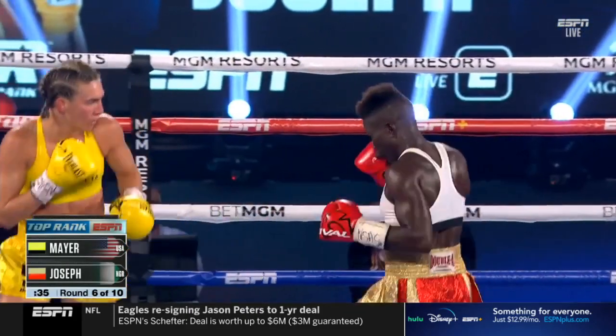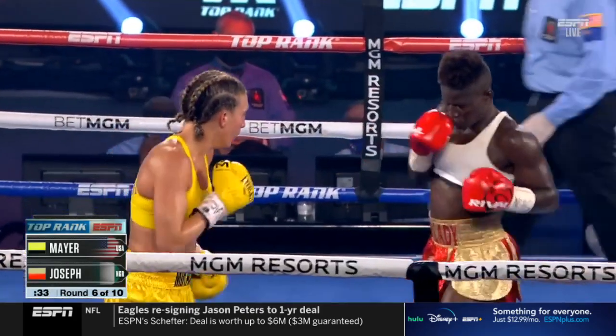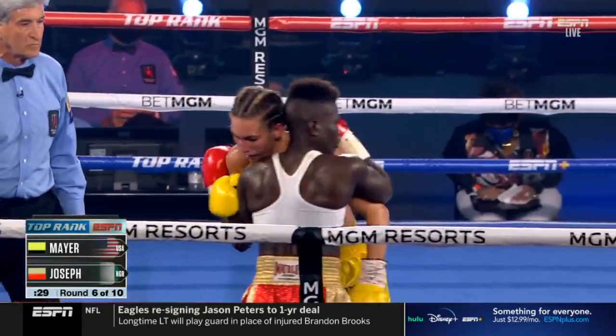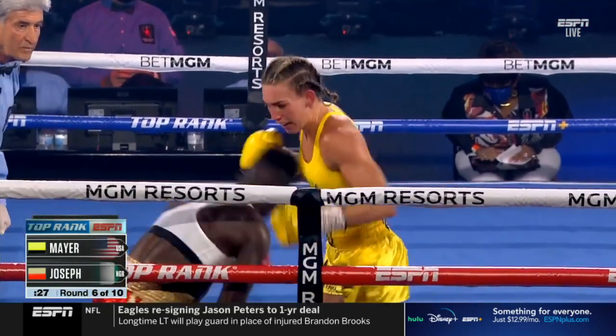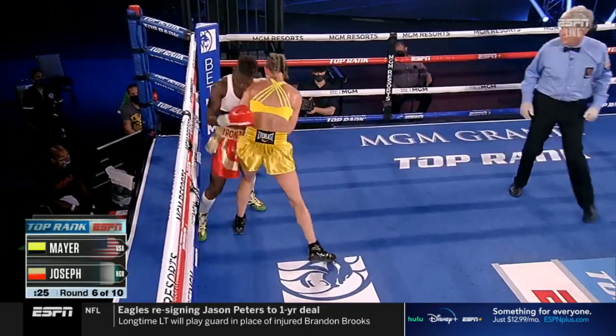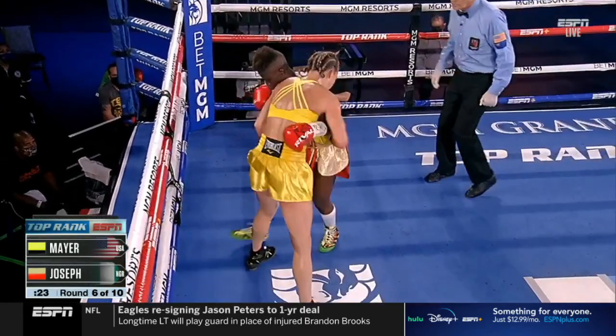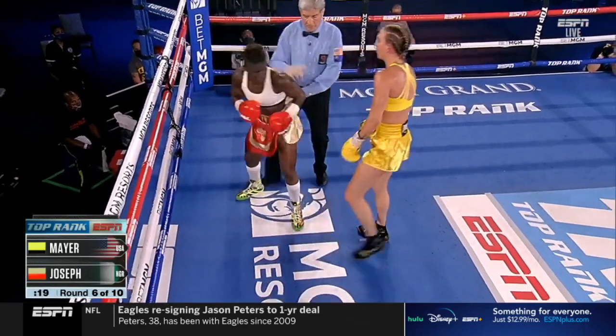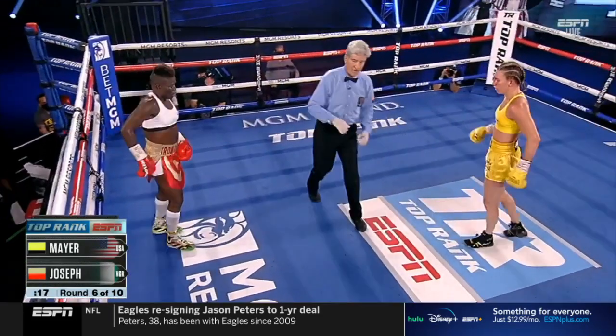If you're Joseph, this part of the fight is what you kind of banked on right here. She's hoping that Mayer kind of wilts under her pressure and some of her offensive attack, but I'm not sure that Joseph has done enough to the body or the head to make Mayer wilt the way she wants her to. Keep these punches up.